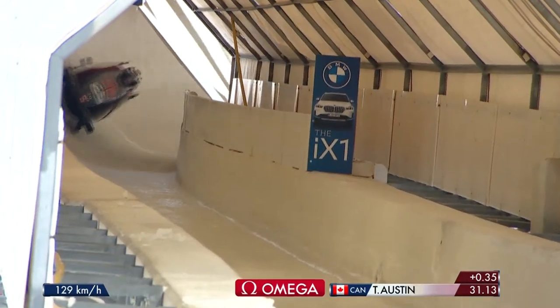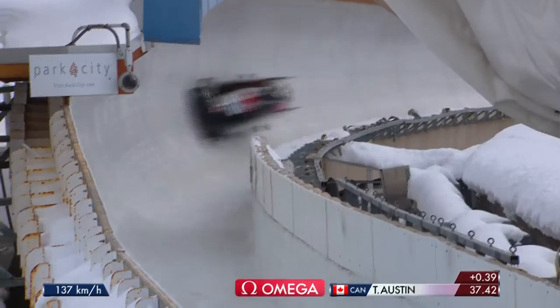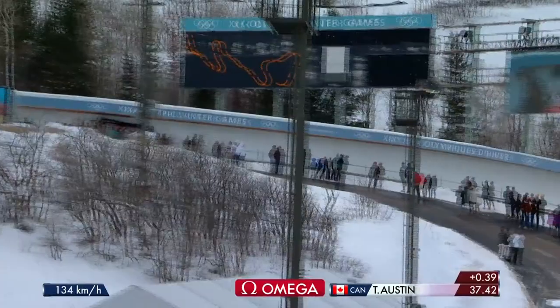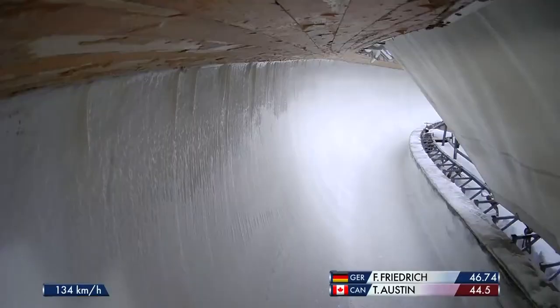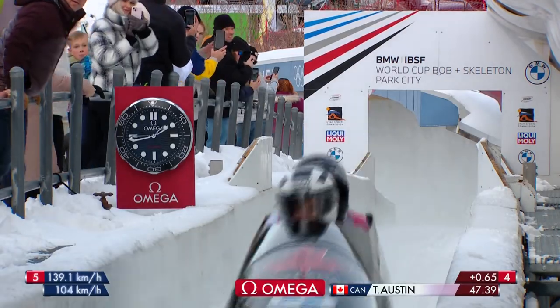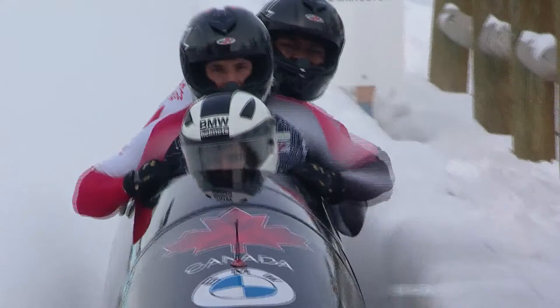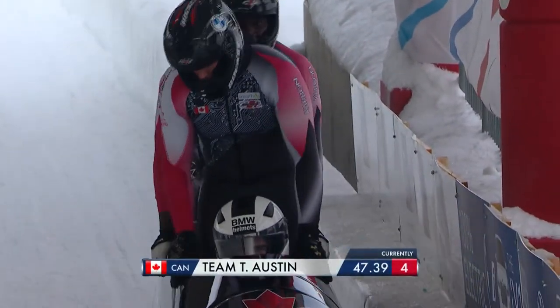Top three speed, only the fourth fastest start. They are fourth on the splits at the moment. Can he find a little bit more? Very high, very, very high. Somebody's hood billowing at the back. That'll be a fraction of drag. 47.39, very slightly worrying moments there at high speed at the bottom of the track.